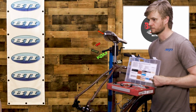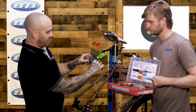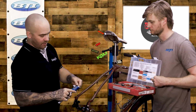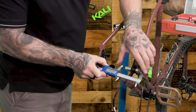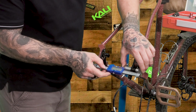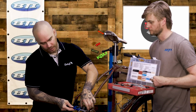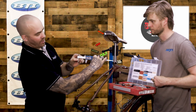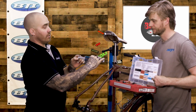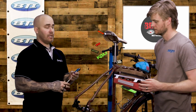Then grab our vernier gauge, turn it on, set it to metric, zero it, 0 millimeters, and we're measuring the thickness over this tool to 2 decimal places. So here we have 54.63. 54.63 millimeters will be the number that we put on the form. We do exactly the same with the other side.